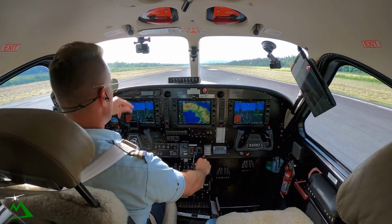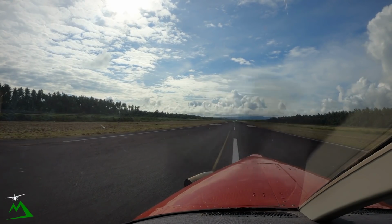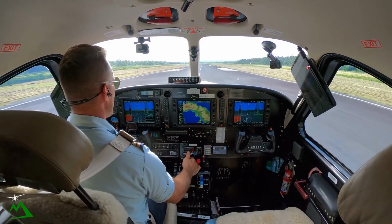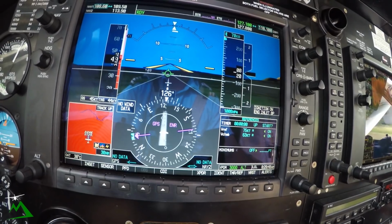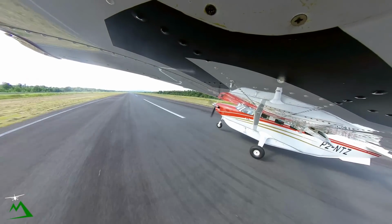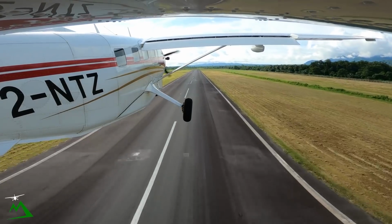Mission condition, flaps 20, fuel and harnesses, 30 degrees, so 1540 for 1590. Checklist complete. Power is set. Airspeed's alive. There's 50, continuing. There's 63 and rotate. Got some birds ahead of me. Hey, under me. Whew, that was close. That was really close. Lucky day for him.